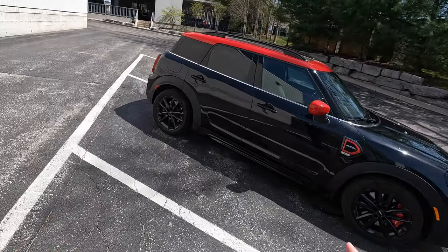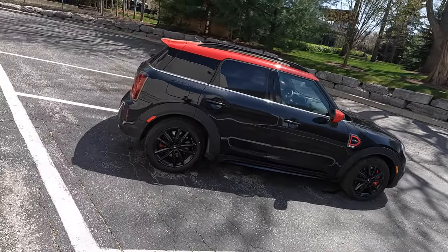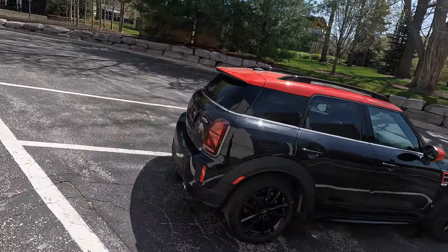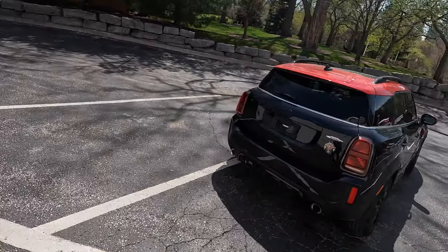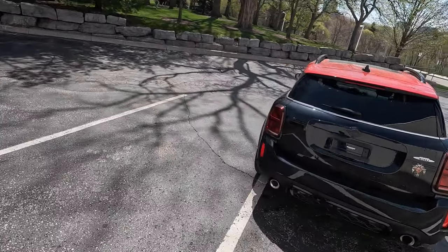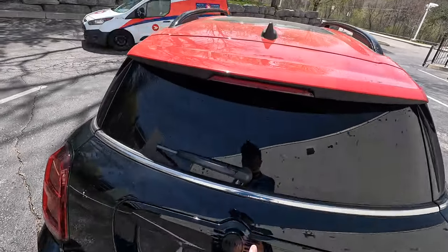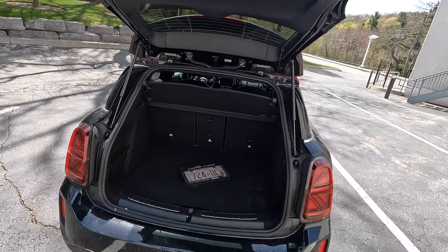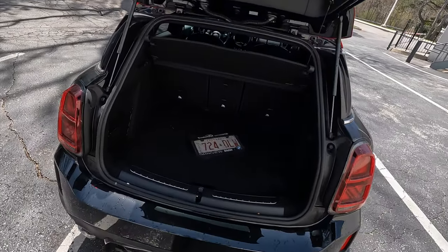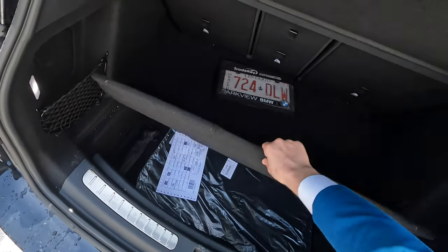Now BMW does own Mini, and this is, chassis-wise, apparently the same chassis that BMW uses on the X1, just with a different shell put on top. Nice exhaust system, aggressive diffuser. I love how they put the flag inside the taillights. Let's take a look. Now it is a manual trunk with the gas shocks, not a full power trunk. Decent amount of cargo space back here, a little bit of extra storage there as well.